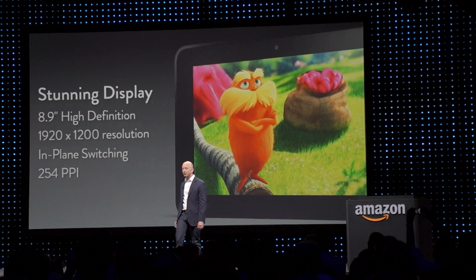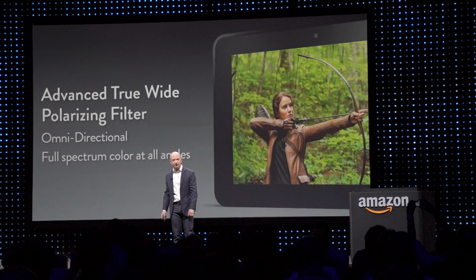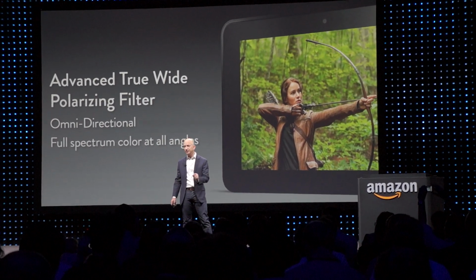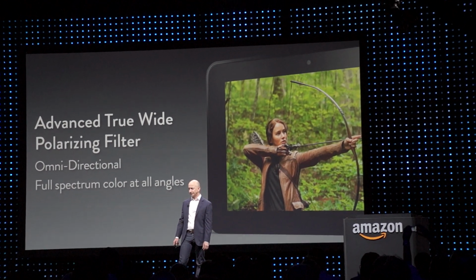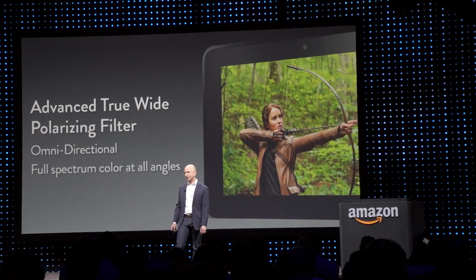You also need a great polarizing filter. We've got the advanced true wide polarizing filter. It's by far the best, and it makes a big difference. Is it a little more expensive? Yes. Is it worth it?